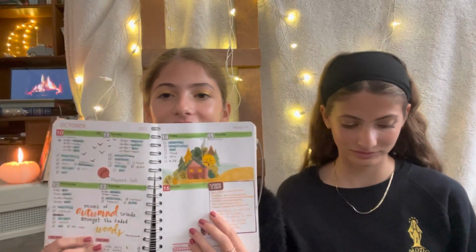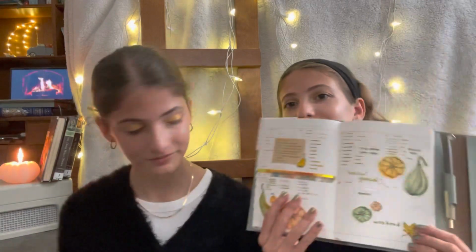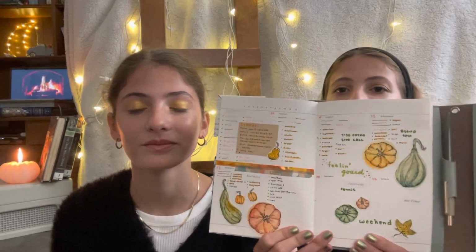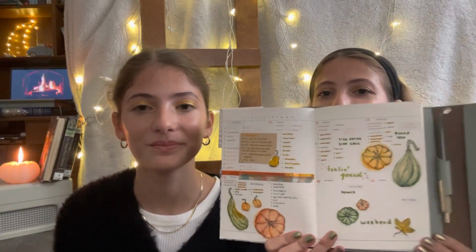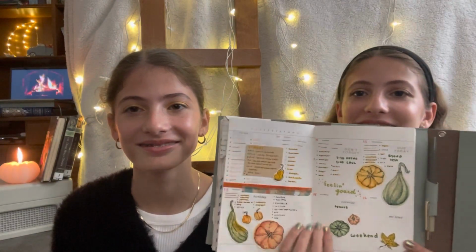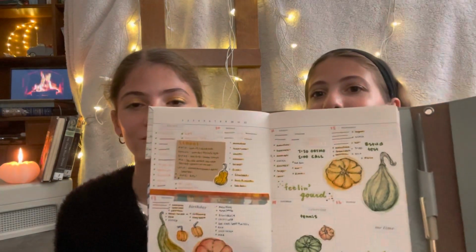So fun. Love it. My layout this week is this, which I actually followed a tutorial on YouTube to learn how to watercolor these gourds of every sort. And I just love the colors, and the watercoloring was really fun and easy and kind of whimsical. Love the washi tape. Just things like this really inspire me to actually get stuff done.